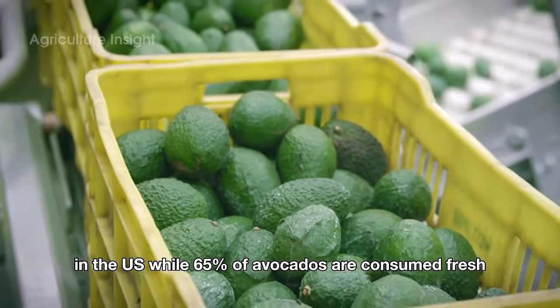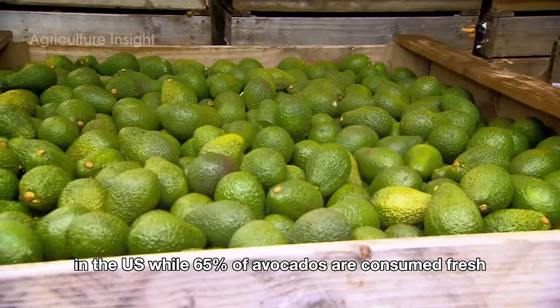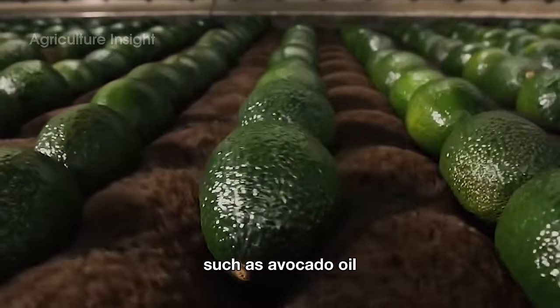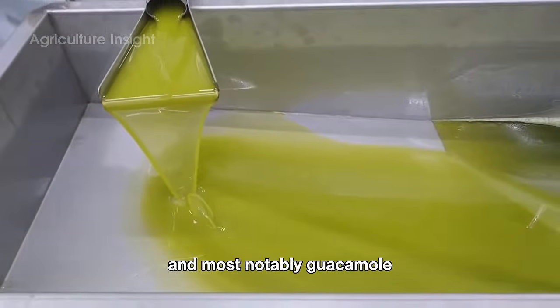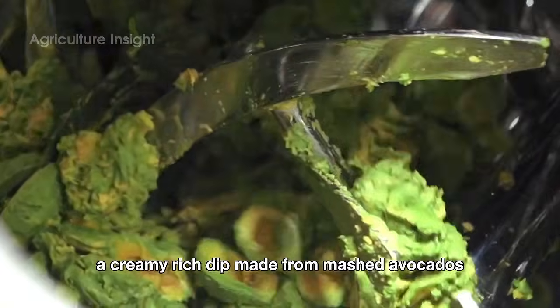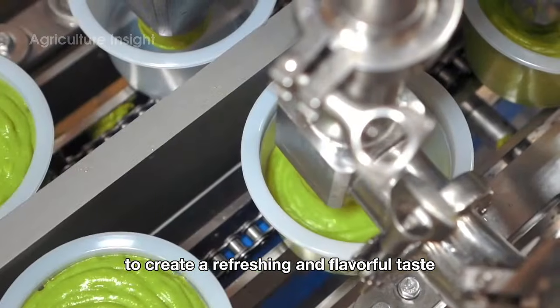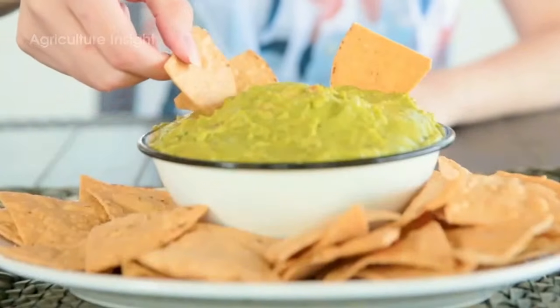In the US, while 65% of avocados are consumed fresh, the remaining 35% are processed into products such as avocado oil, and most notably guacamole, a creamy, rich dip made from mashed avocados blended with selected spices to create a refreshing and flavorful taste.